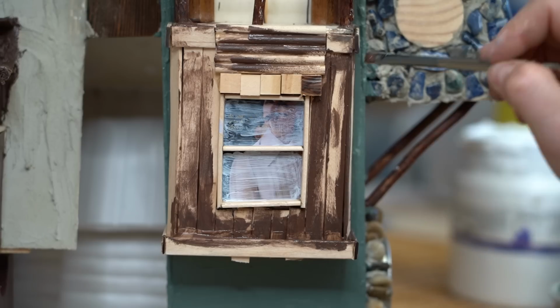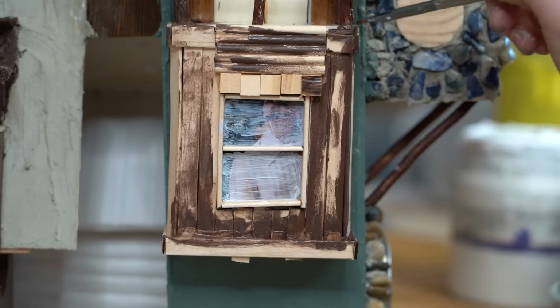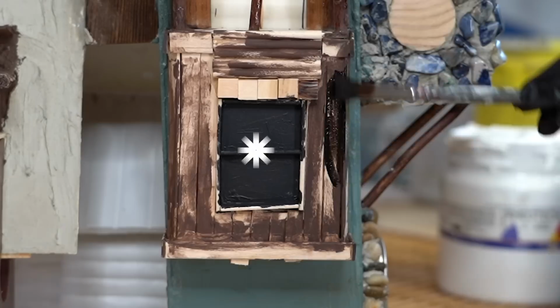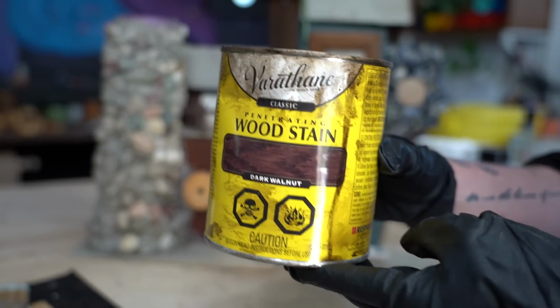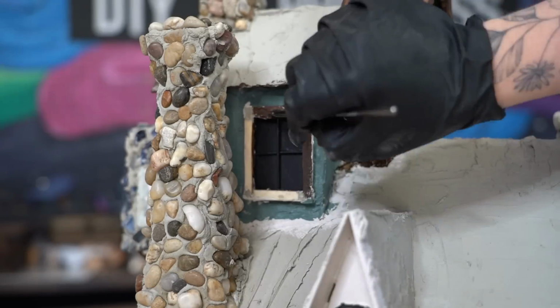There is something kind of creepy about that tin can with the woman, am I right? It looks like she's just staring out the window and I'm getting Rear Window vibes from this, but thank goodness she's gone. Of course, no cottagecore house is complete without a little stain, so we pulled out our old dark walnut fave. You know, I really think it gave this house a really nice rustic vibe.